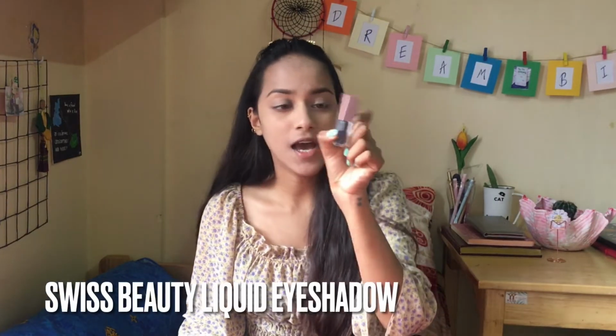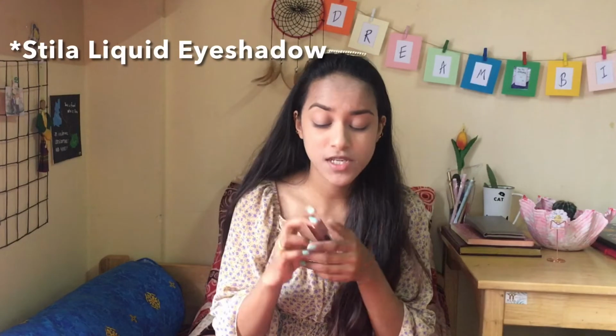So up next, Swiss Beauty liquid eyeshadow. Now this is a very trending liquid eyeshadow. I have seen this go nuts everywhere, so I did want to try this. I had this in my cart for a very long time, but it gets sold out so fast because it is considered a dupe of something which I'm not remembering right now.